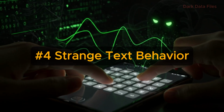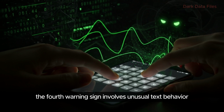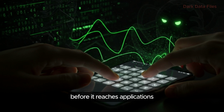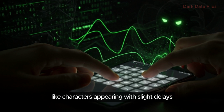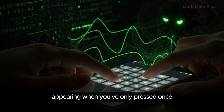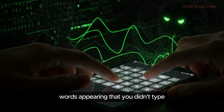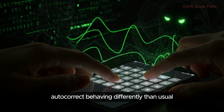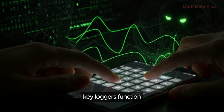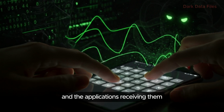Sign number 4, strange text behavior. The fourth warning sign involves unusual text behavior when typing. Because keyloggers intercept what you type before it reaches applications, they can sometimes cause visible glitches like characters appearing with slight delays, duplicate letters appearing when you've only pressed once, cursor jumping positions unexpectedly, words appearing that you didn't type, autocorrect behaving differently than usual. This sign is particularly important because it directly relates to how keyloggers function, by positioning themselves between your keyboard inputs and the applications receiving them.